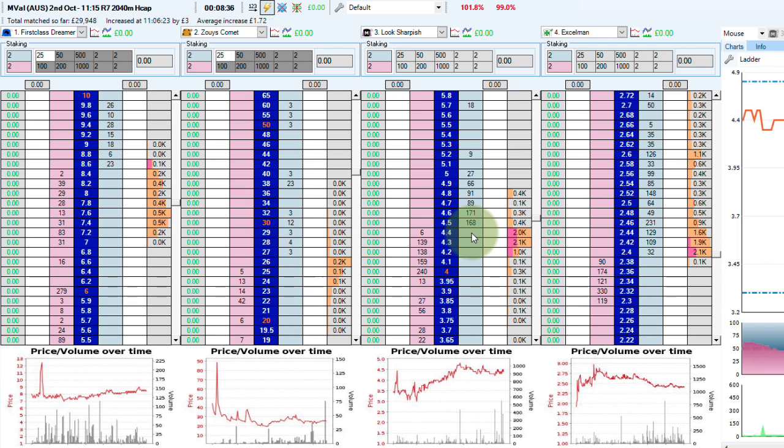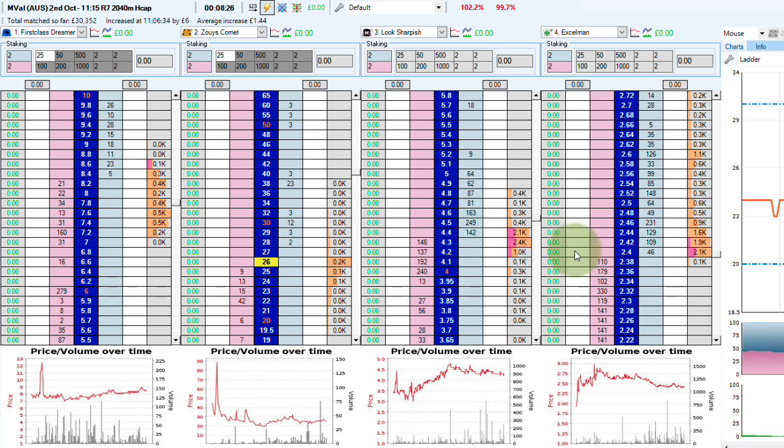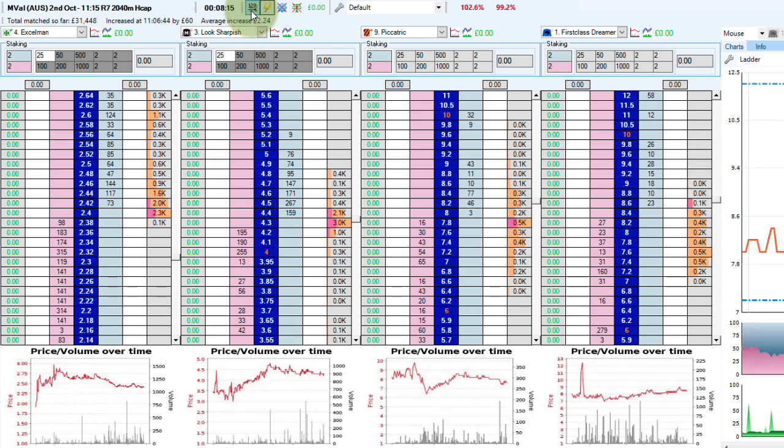So if you trade an Australian race, one of the things you'll notice is the ladder is in an unusual order. You can see that we are basically looking at something at sevens, something at 20s, fours, and then the favourites on the fourth ladder. And that's because they do it by saddle cloth. So you can see it says 1, 2, 3, 4, and if we click on this button at the top, that will reorder the ladder in order of favouritism, which is probably what you're used to.